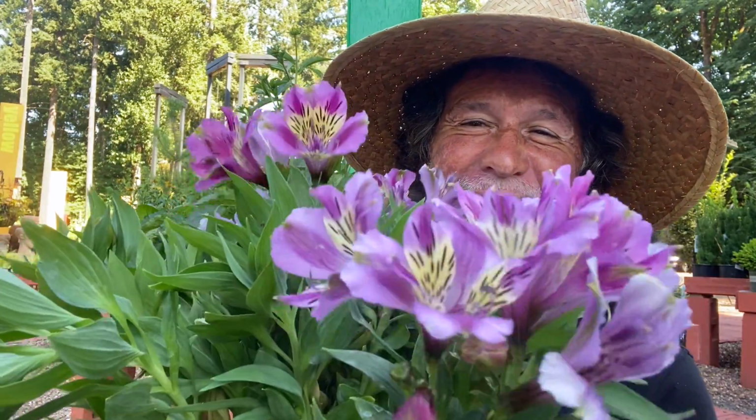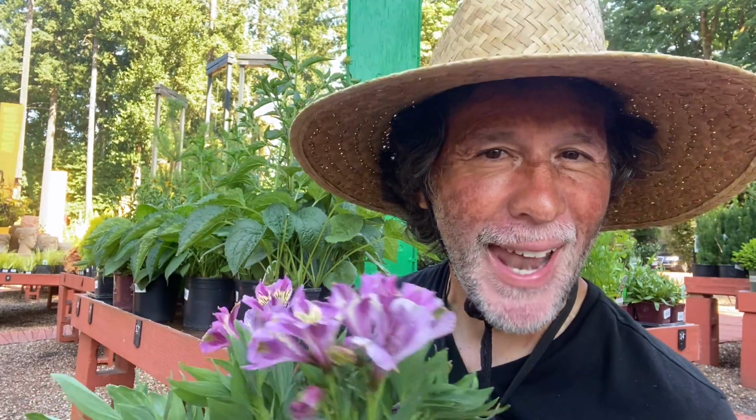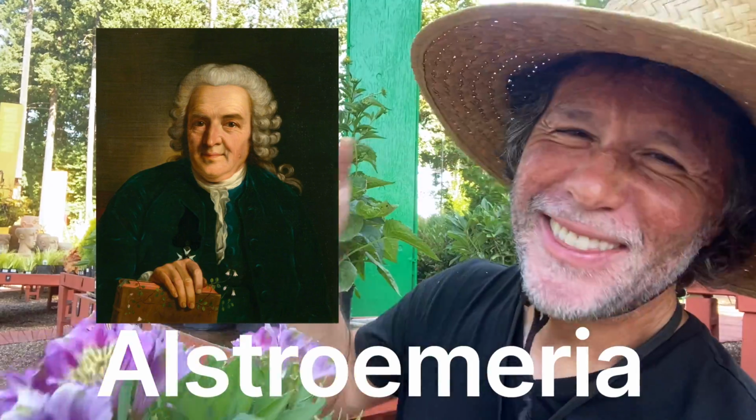Which plant do I speak of? It is this one right here. Take a look. Does it look like a little mini lily? It's often called a Peruvian lily because that's kind of the area where it came from. Peru, Brazil, Chile, right down South America. And it is called, technically, botanically, an Alstroemeria. Thanks, Klaus van Alstroemer. He was a friend of Carl Linnaeus. That's just a bunch of plant history. But take a look.